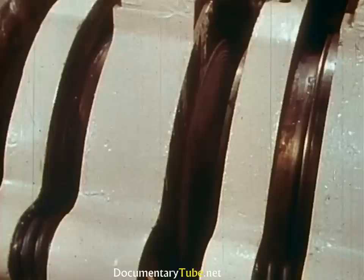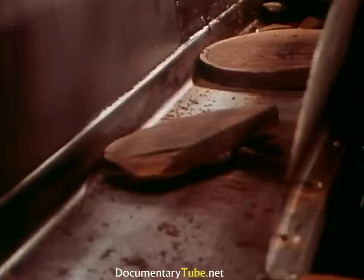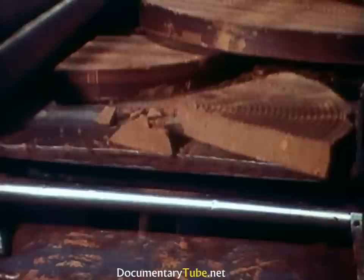The butter is drained away and will be used in the making of milk chocolate. The dry cake that remains after the butter is squeezed out is pure cocoa. So the basic difference between cocoa and chocolate is the amount of cocoa butter present. The cake goes through several grinding and refining processes until it's ready for packaging as pure cocoa or is blended with other ingredients.